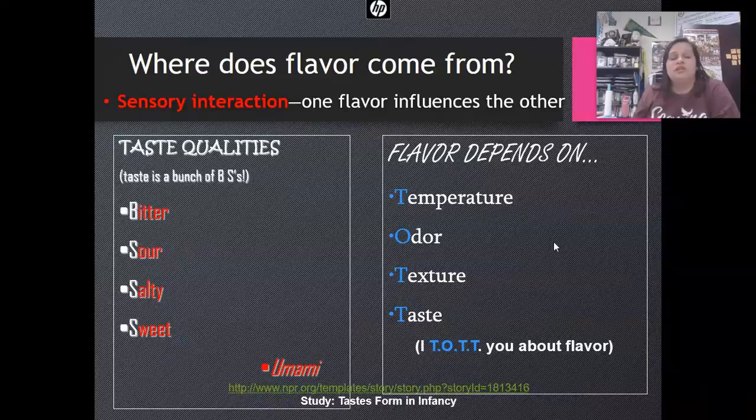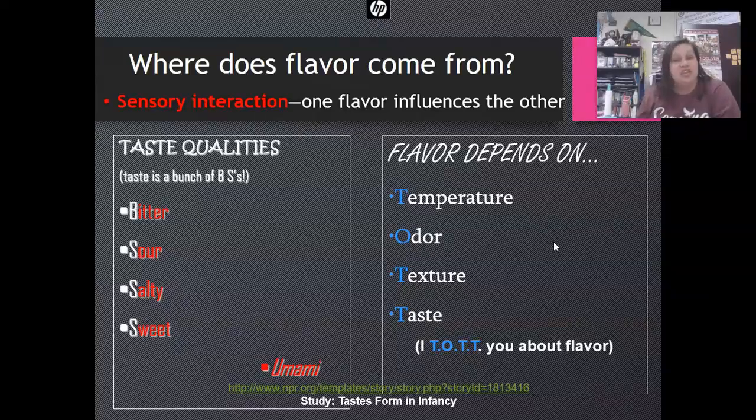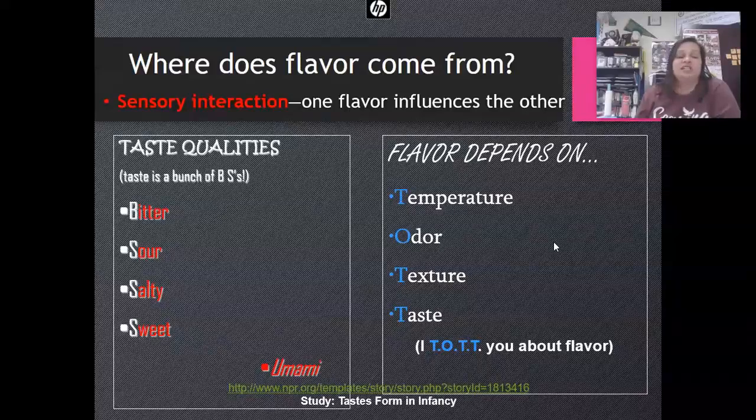But flavor also depends on temperature. Think about the difference between cold sliced cheese versus hot melted cheese. Odor affects flavor if it smells good or if it smells bad. The texture of it, and then just the overall taste of the bitter, sour, salty, sweet, and umami.